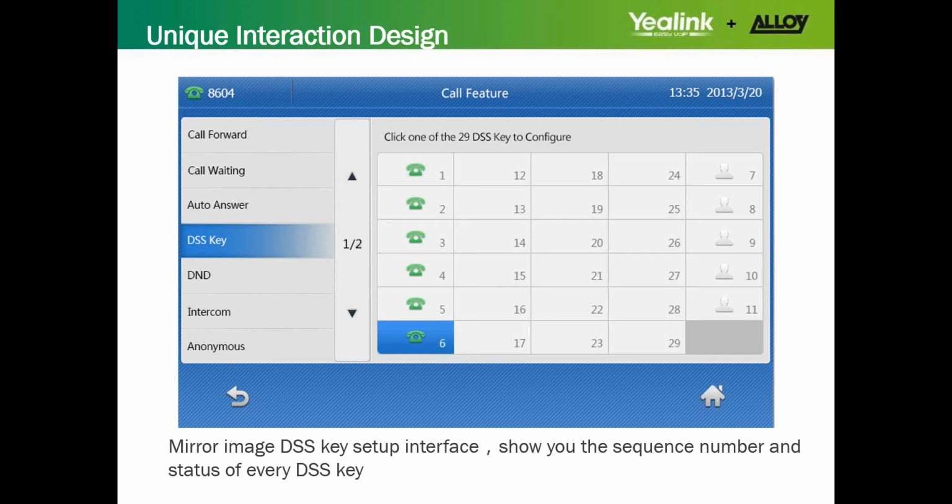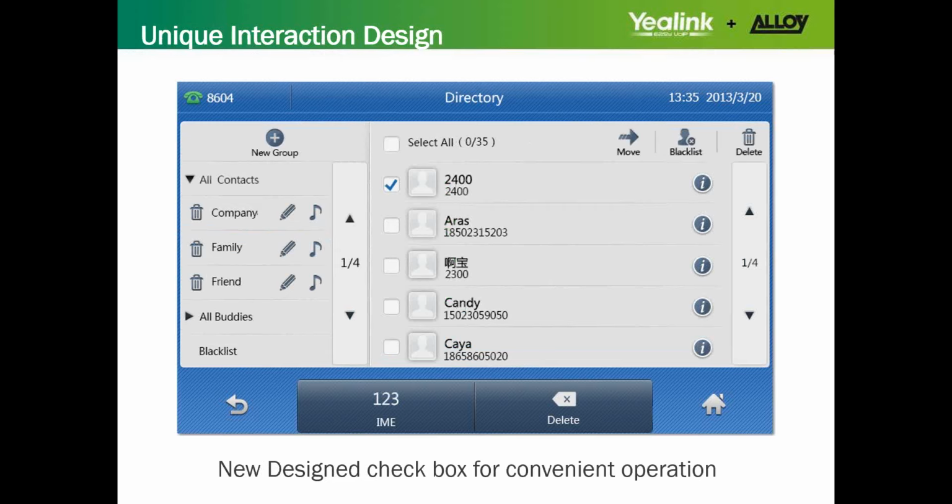Alright, moving into the directory setup of the T48G. What Yealink have tried to do is make the interface very similar to mobile phones, the way mobile phones work these days. So what we can do is select multiple contacts from our directory. We can either delete those contacts, we can move them to a blacklist, or we can move them into buddy folders or your contact lists. So rather than having to move one contact at a time, we can select multiple contacts and move them, delete them, or blacklist them all in one go. So it makes it very convenient and easy to use.